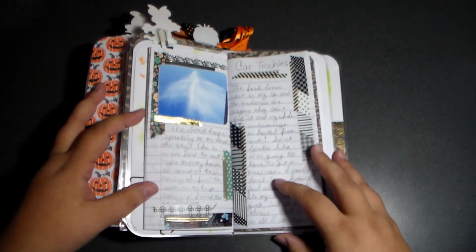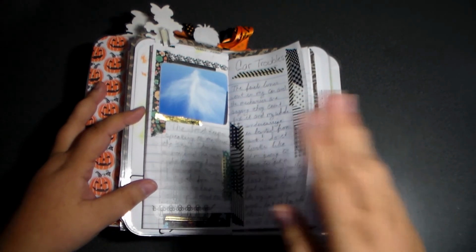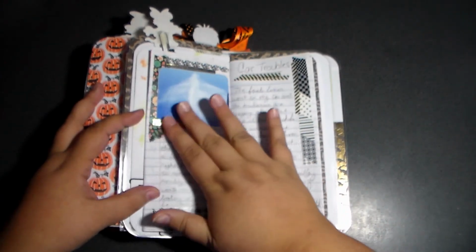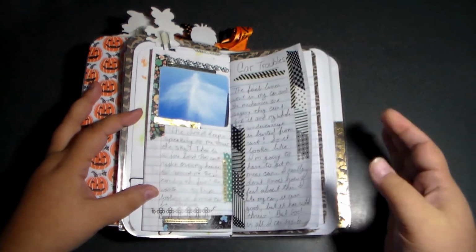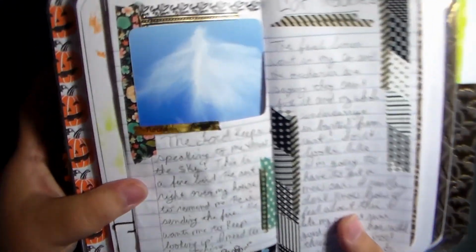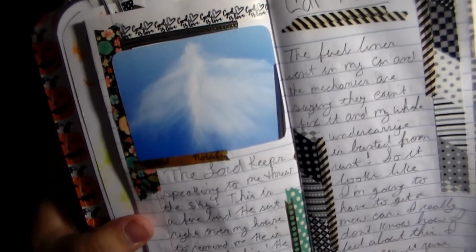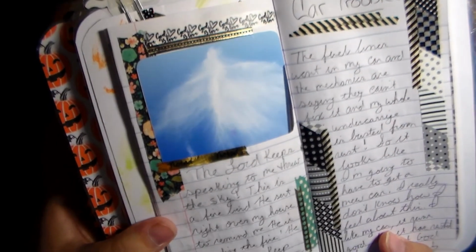We saw a beautiful sunset camping, and I just feel like the Lord's speaking to me through this. So this is a little personal story, so I'm not going to go into it, but this cloud here has a big significance to me. You tell me what you think it resembles in the comments down below. I have my own personal idea of what I feel it is, but you tell me what you think it is.